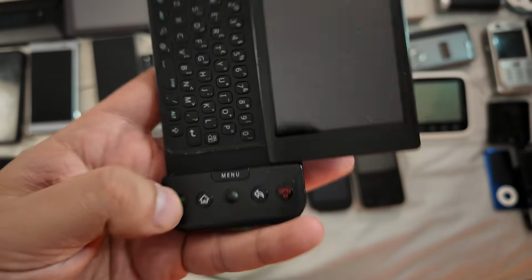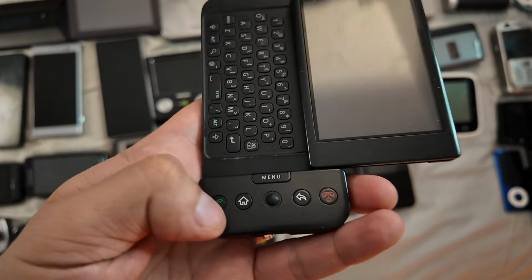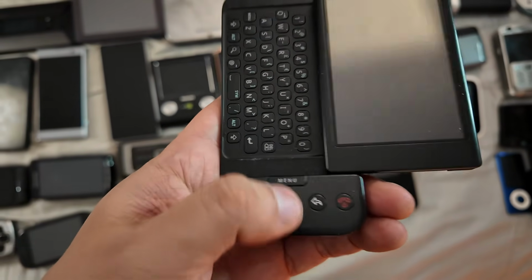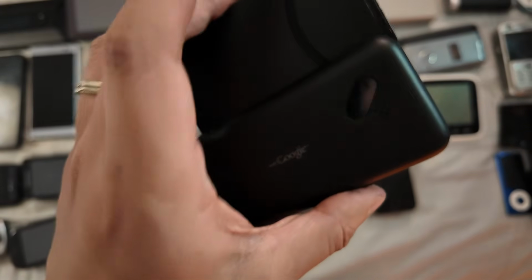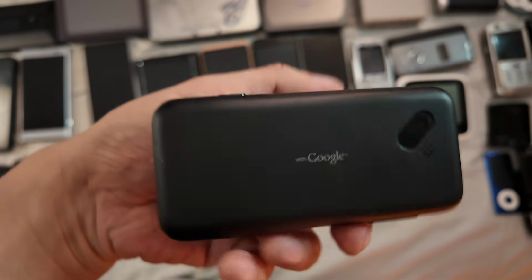That's unique. And of course you have your standard phone buttons right here, Android buttons, and kind of like a cursor wheel right here to navigate. But anyways, the T-Mobile G1, and it's actually branded Google here.